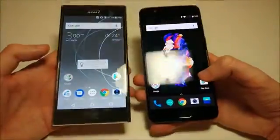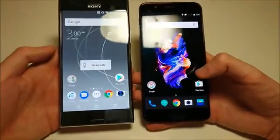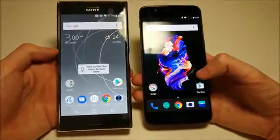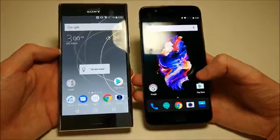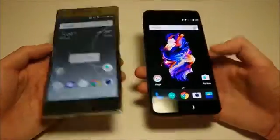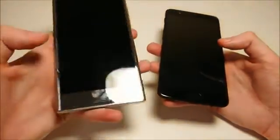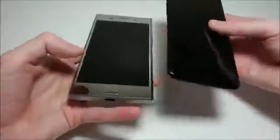Now, before the final multitasking test, let's go over the specs of both phones. So, both these phones, 5.5-inch screens. 4K on the Sony, only the second phone in the world with 4K screen behind the Sony Xperia Z5 Premium. And 1080p on OnePlus. Now, guys, both these phones, not the smallest bezels, although a little bit larger on the Sony. But also on the Sony dual front-facing speakers.